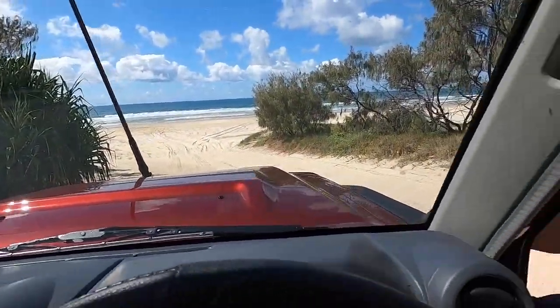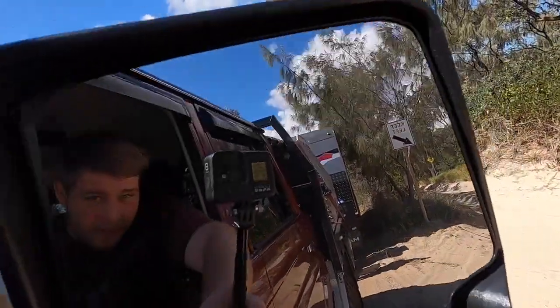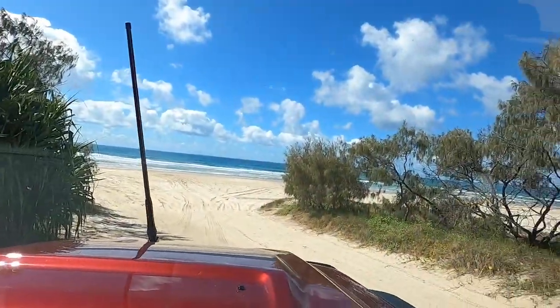Alright, so we're just about to jump on the beach. We're going through a tight little bit of track. It's hard to see, but let's see how we go. We're going to go low range, second gear, and basically just give it to the cruiser, and hopefully we should be all sweet. So let's see how we go. Alrighty, I'll put the rear diff lock in, so we'll see if that makes a bit of a difference. Alright, let's go. I'm going.